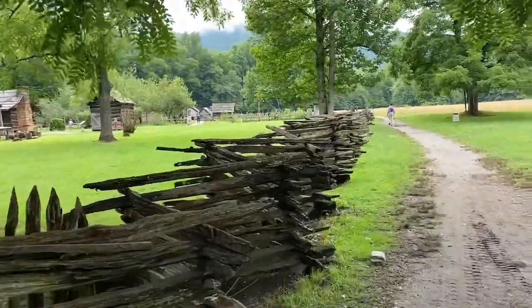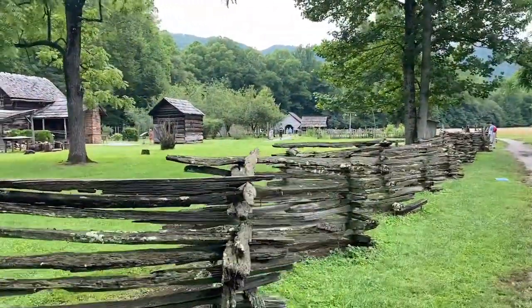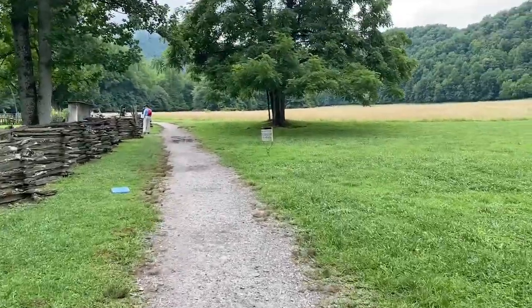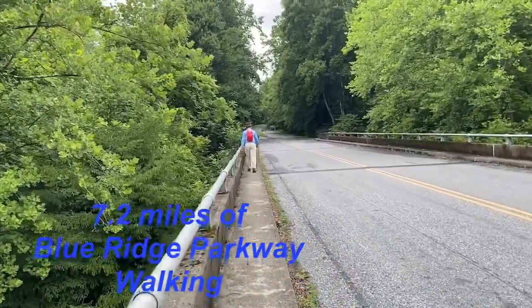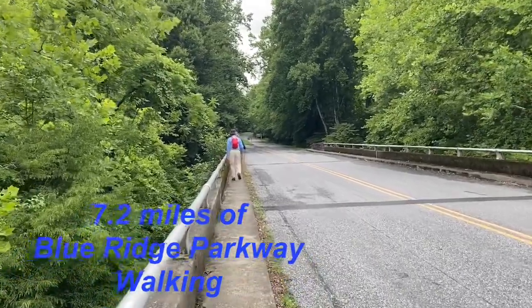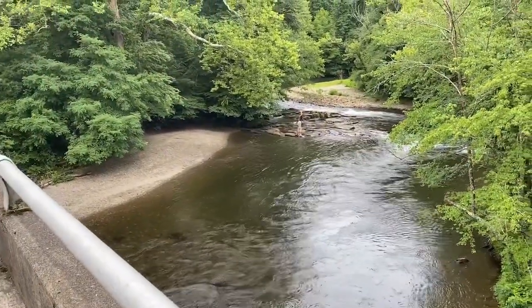This is a little settlement of some sort. Everybody, now we are on the parkway, which is part of the MST. So we're going to be going up, up, up, up, up. There's a kind of lofty creek.